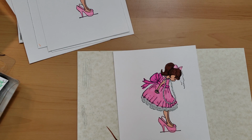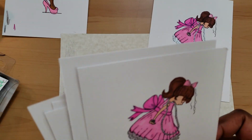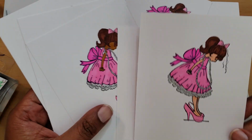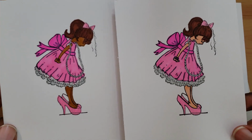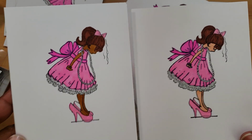Okay, so I want to say thank you everyone for watching. I hope you've enjoyed this coloring, chatting video. So this is how it's looking so far, and here are the comparisons of the little girls. I wanted to keep it exactly the same. The only thing that's different is the skin tone.